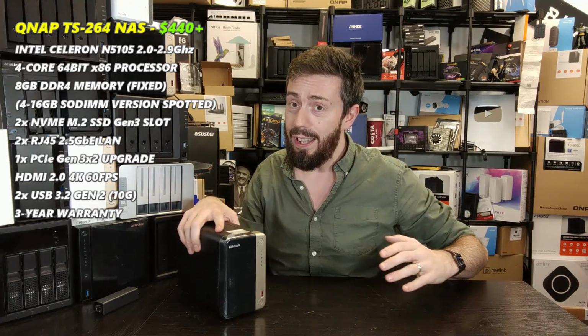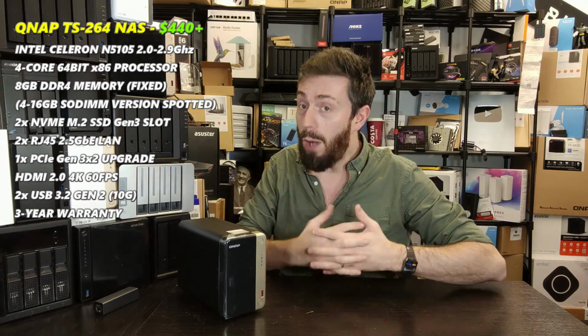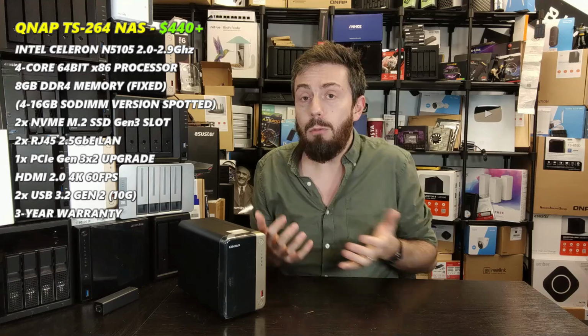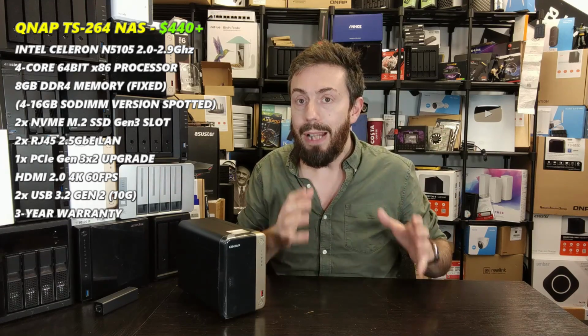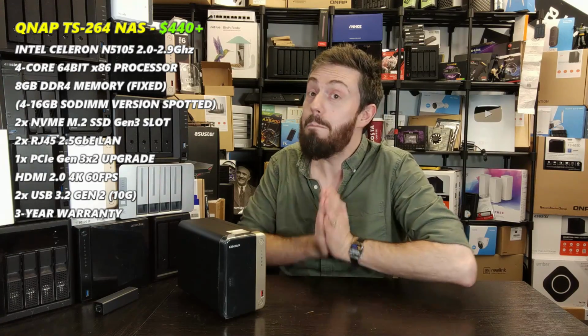QNAP are still a brand out there that, when it comes to security and their software, are still getting question marks thrown around over DeadBolt. And if you are worried about running this system in that climate of DeadBolt and until you feel like you can trust the brand enough, I completely understand why you might want to keep a system like this on local only access. But it has to be said that if you're looking at local only access anyway, this system is an absolute dreamboat of a 2-bay.